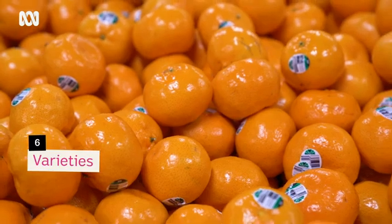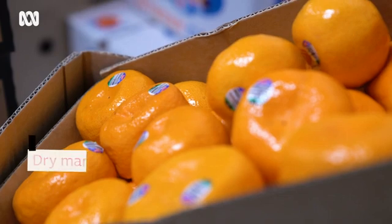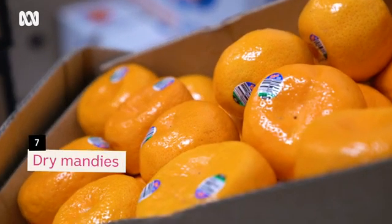There are plenty of other varieties of mandarins. One of my favorites is the honey murcot. It has a lot of seeds, but it's got excellent flavor and juice. Australian grown honey murcots are exported across the world, and that's why we might not see them so much on our domestic shelves.